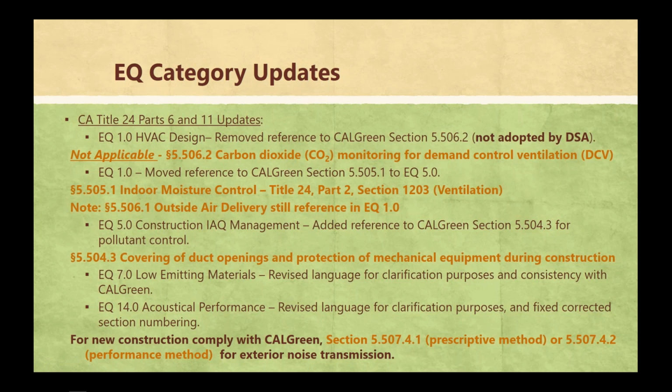And one of those was that we removed the reference to CALGreen section 5.506.2. This is the requirement for CO2 monitoring for demand control ventilation. It was not adopted by DSA. Additionally, ASHRAE 62.1, which is the basis for our HVAC design requirement, specifically disavows using CO2 sensors to determine the level of ventilation required. So that is not applicable for schools.